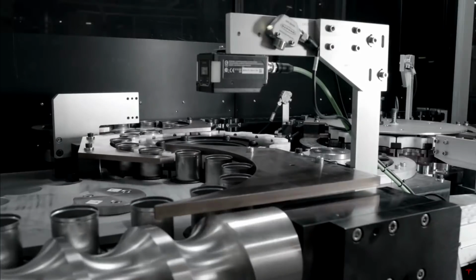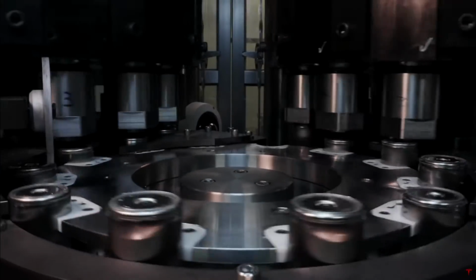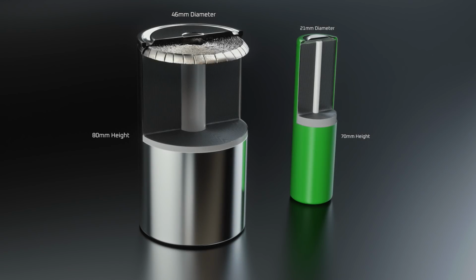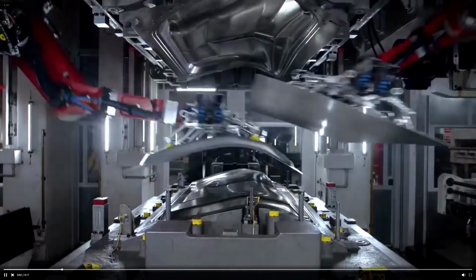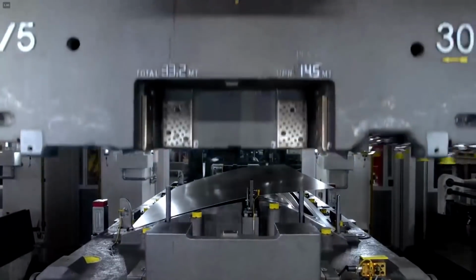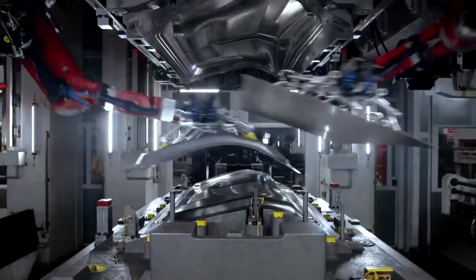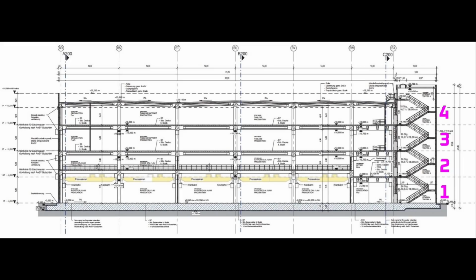The cell cans are the outside shell of the battery cell, and my understanding is that Tesla has been making cell cans for years for the 2170 cells at Giga Nevada. Regardless, stamping and forming metal is something Tesla has a lot of experience with, so this part of the factory should come together quickly. We won't look at the second and fourth floor because this is an update video rather than a top-to-bottom walkthrough of cell manufacturing.